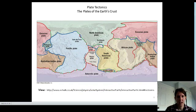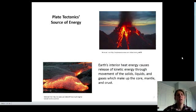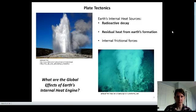So your Pacific plate, your Nazca plate, your South American, your Caribbean, and there's actually a North American plate, Eurasian. So plate tectonics is driven by the heat generated in the Earth's interior. The Earth's interior heat causes a release of kinetic energy that moves through the solids, liquids, and gas in the core and the mantle and the crust.